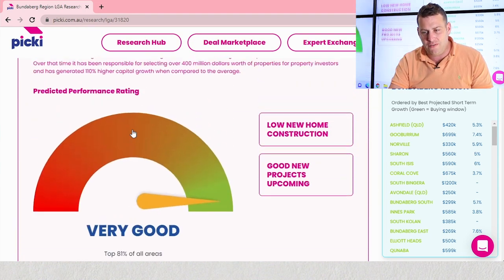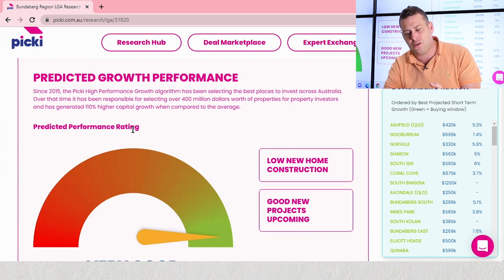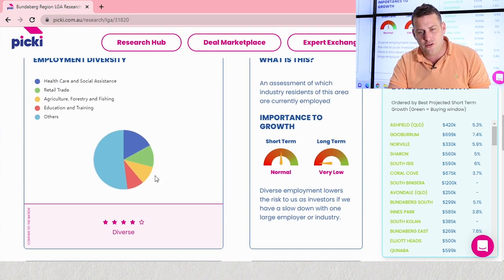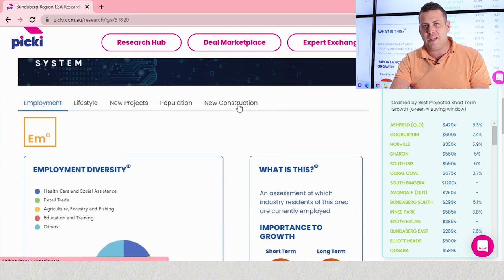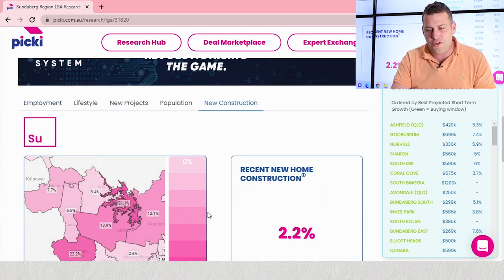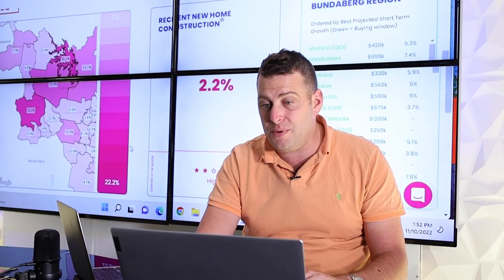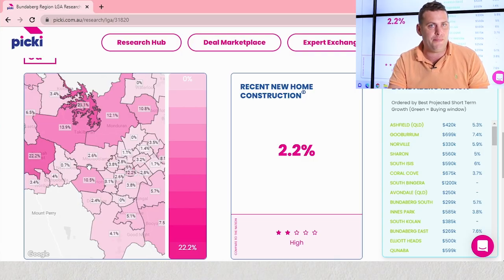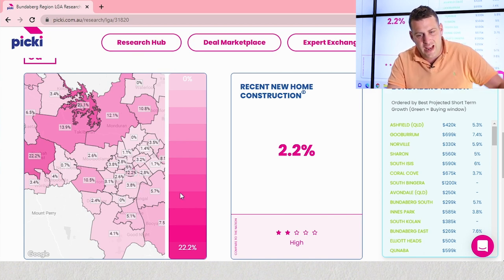A lot of really wonderful things happening, low construction, lots of new positive projects coming through the pipeline. We have good diversity of employment. You have to be careful with some of these regionals. We do have 2.2% of new homes in the construction pipeline. Some suburbs have over 20% of new homes construction. Definitely stay away from them.